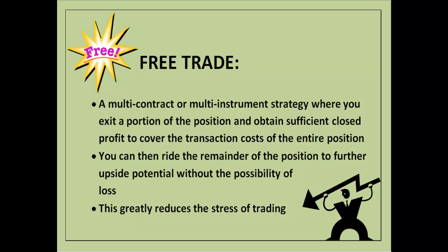What's a free trade? Well, it is a multi-contract or multi-instrument strategy where you exit a portion of the position and obtain sufficient closed profit to cover the transaction costs of the entire position. You can then ride the remainder of the position to further upside potential without the possibility of loss. Now, I must pause here because as a registered commodity trading advisor, I can't run around saying things like "without the possibility of loss." There's always the possibility of loss. But let's say that if you get into the free trade situation, you still have upside potential, but the possibility of loss has been significantly diminished.